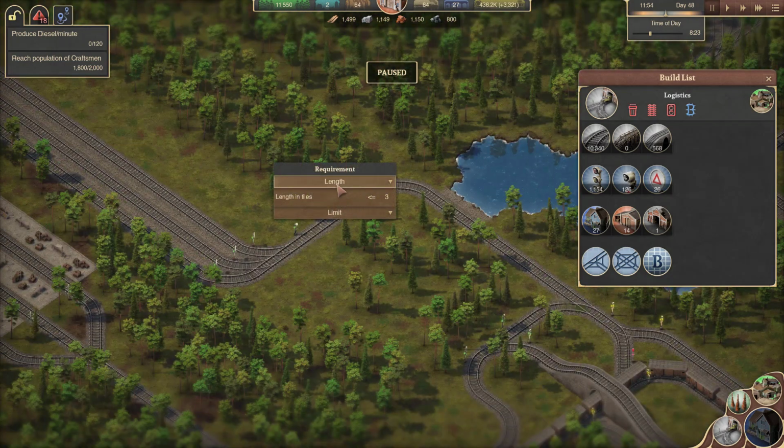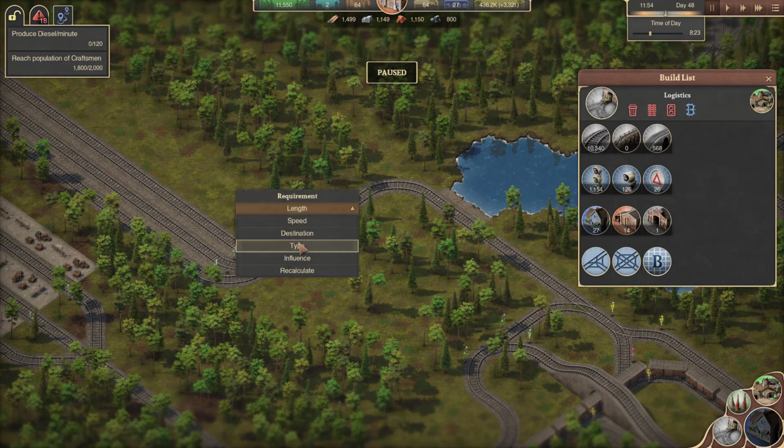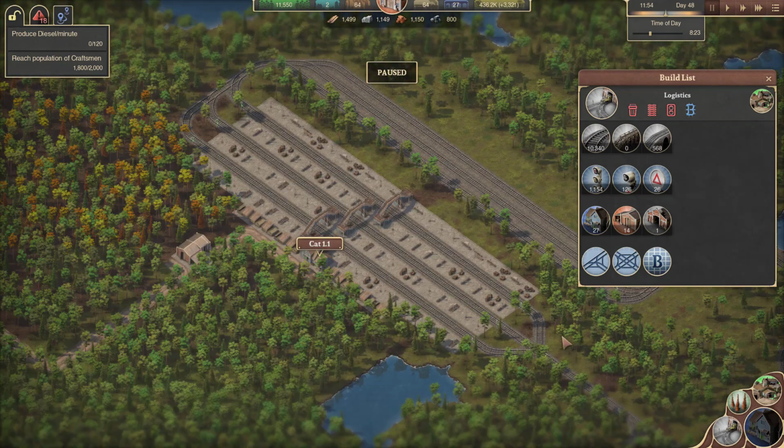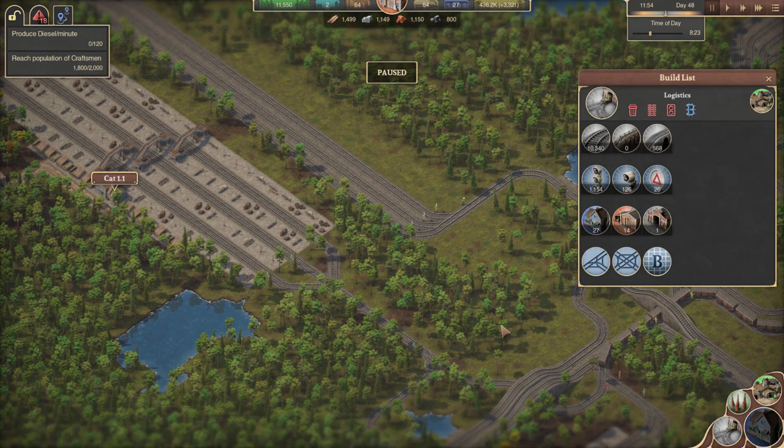So this is going to be type passengers. This one's going to be type has cargo, type no cargo. That's it. Now we've got to look at those lines.